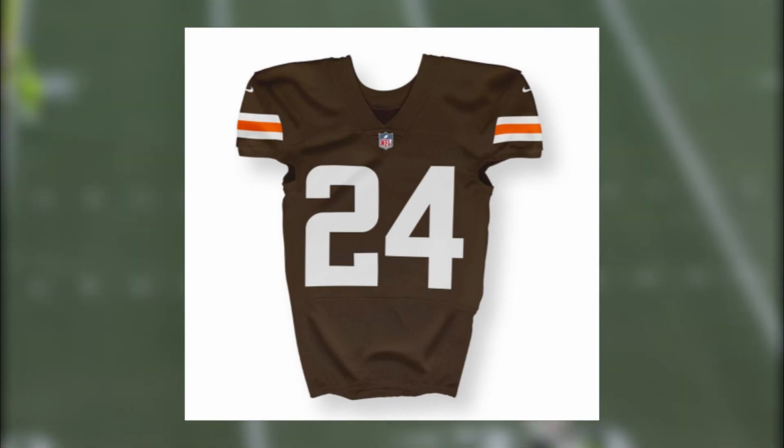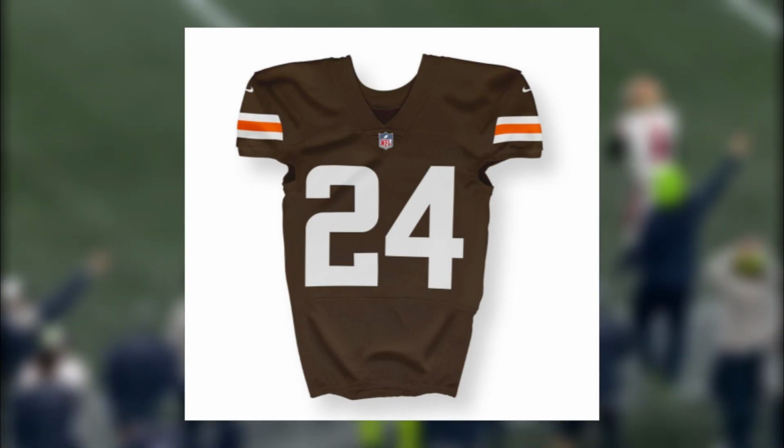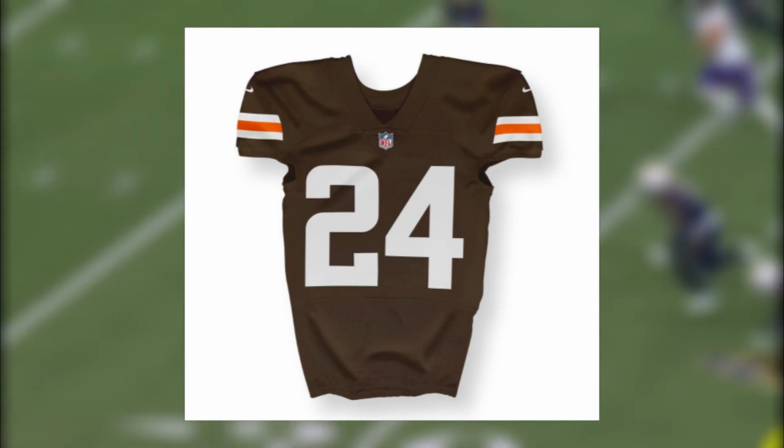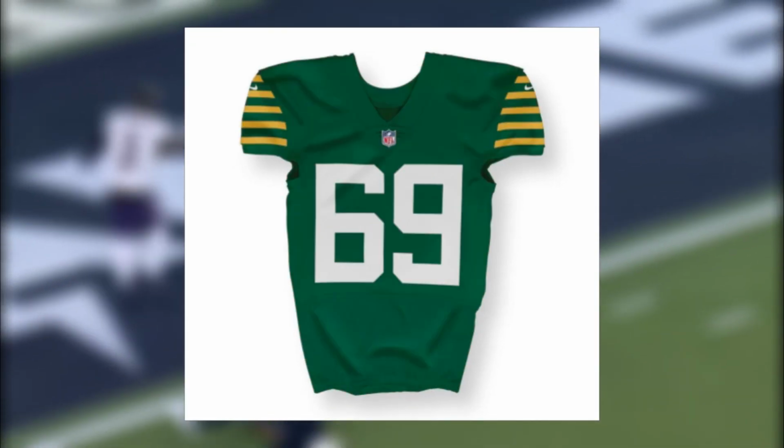Next is the Cleveland Browns, and I'll cut Rodgers some slack because it's not easy to work with the Browns' color scheme. If their color scheme was a football team in 2018, it would have lost to the Browns. Brown and orange should only be seen together on little kids' drawings of turkeys around Thanksgiving time. There was no fixing that.